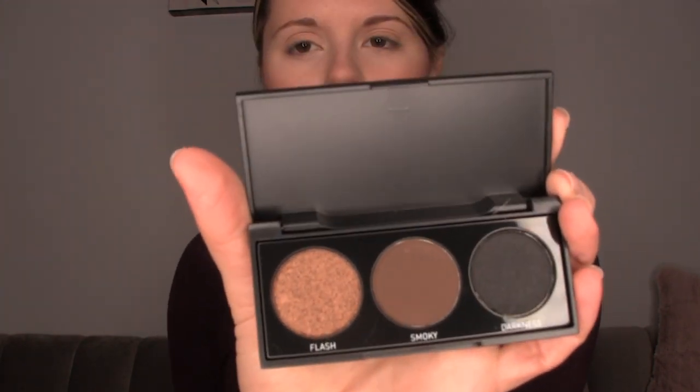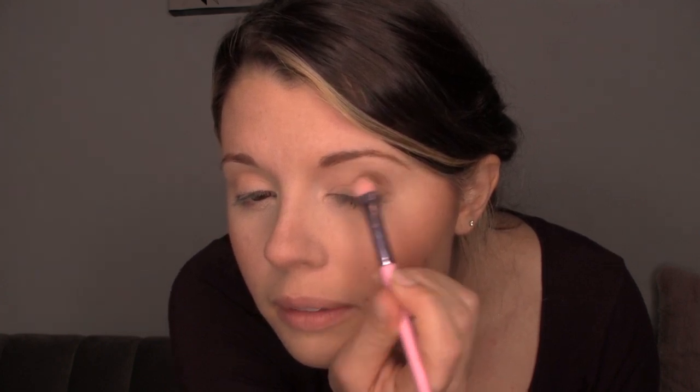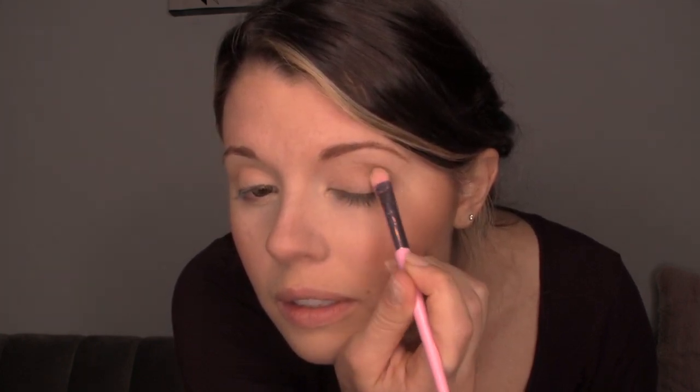So I was looking at them. I got some of my eyeshadow brushes over here. I think what would be really pretty is if we try to do all three in here. So let's go ahead and take a brush like this, a flat brush, and we're going to dip it into Flash. It says it's a shimmer and not a glitter, so we'll see how it goes on, because I think it could be either way. Sometimes glitters fall on your face.